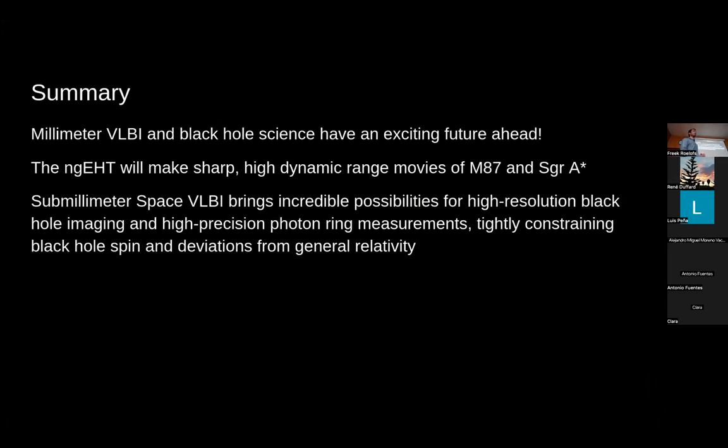So that brings me to the end. I think we have an exciting future ahead for Milky Way and black hole science. The EHT images are certainly not the end, but the beginning of many more developments. Thank you.